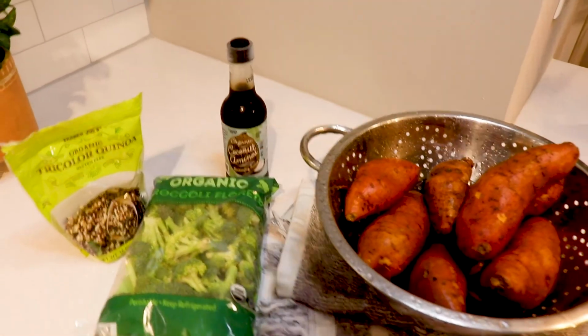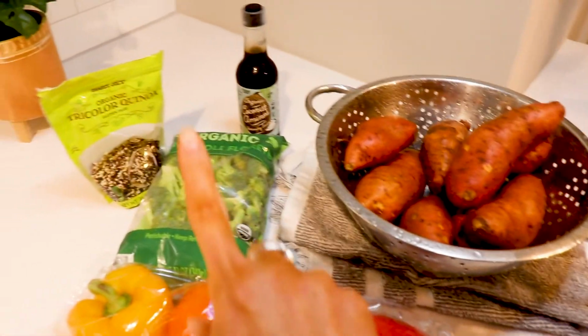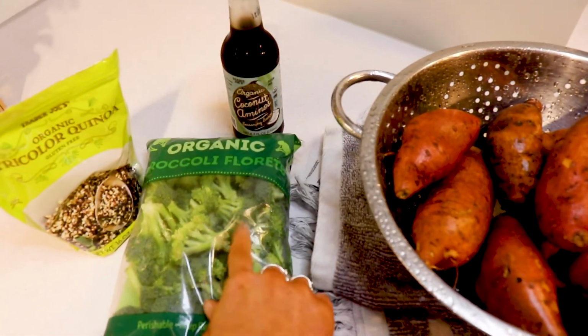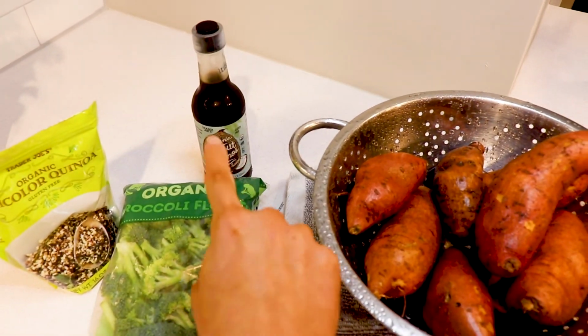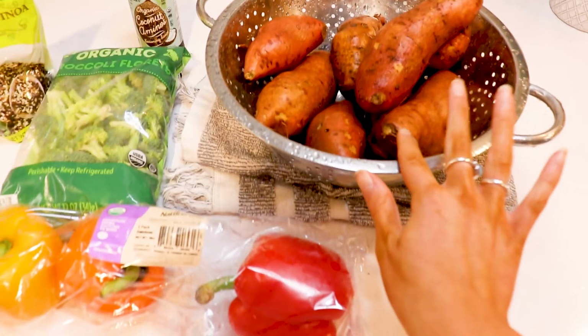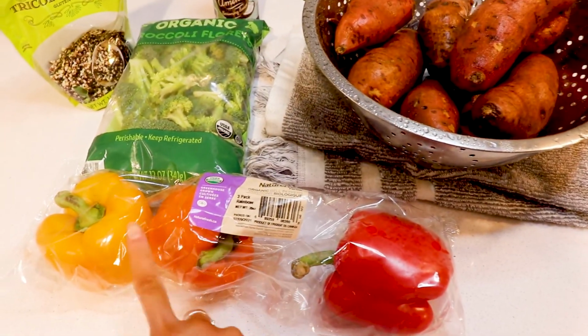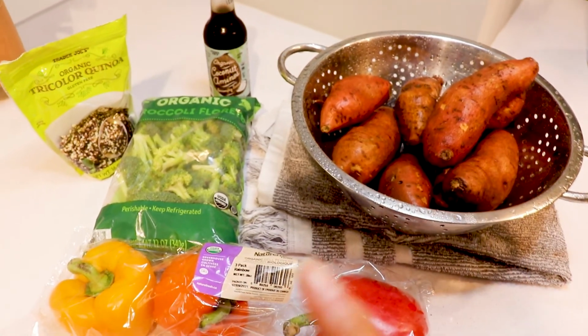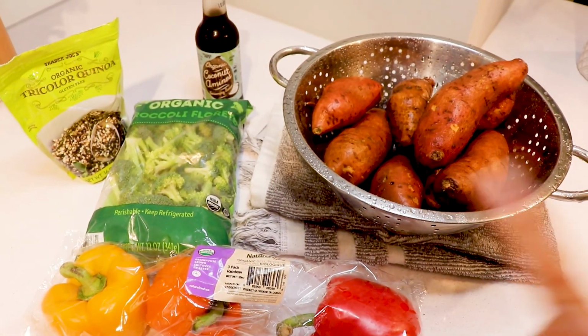So for the quinoa stir fry recipe, we're just gonna have some organic quinoa, organic broccoli, little florets, organic coconut aminos, 2 pounds of organic sweet potatoes, and organic bell peppers. You don't have to get all organic to make this. This was just affordable at Trader Joe's. So this is what we're gonna need for our recipe.